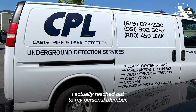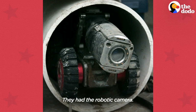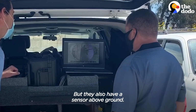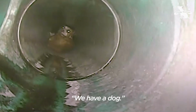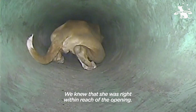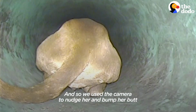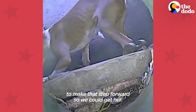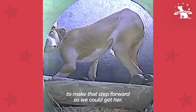I actually reached out to my personal plumber. They had the robotic camera. It's handled by remote control, but they also have a sensor above ground. I don't know who between Mike, myself, and volunteers was more excited when the guy said, "We have a dog." We knew that she was right within reach of the opening. And so we used the camera to kind of nudge her and kind of bump her butt to give her that encouragement she needed to make that step forward so we could get her.